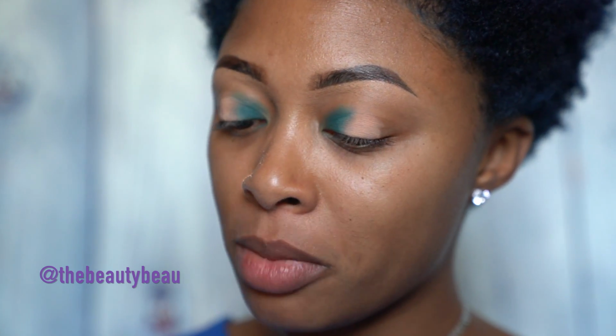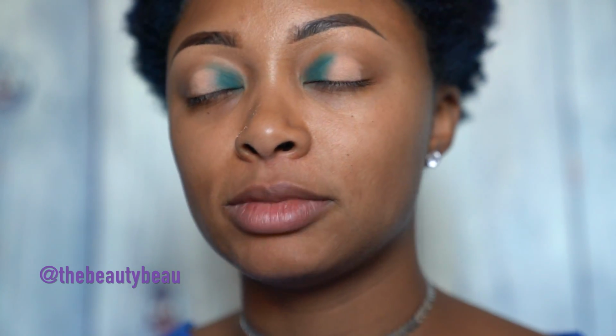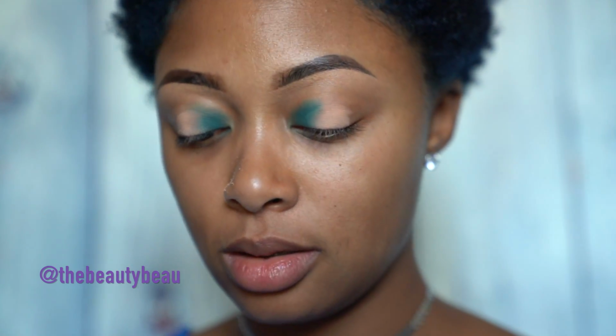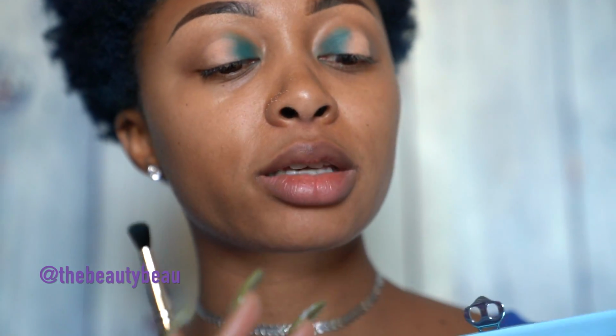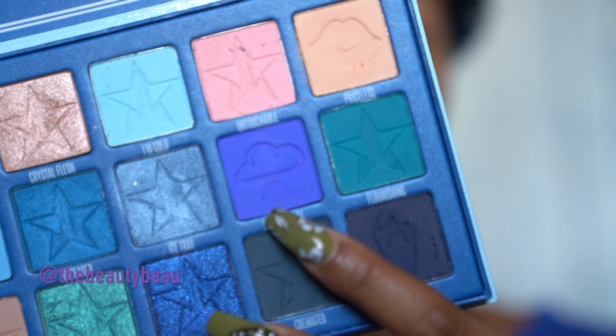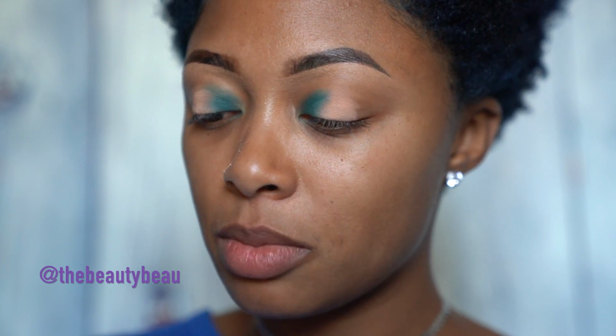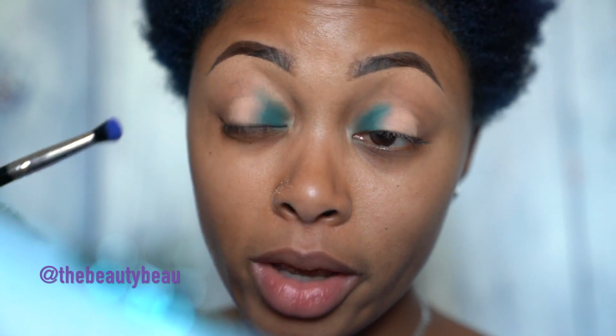For the outer V, I'm taking this gorgeous color called Blue Monday. I know this is not safe to use around the eyes. I'm not going to get into that right now, but that kind of ticks me off. Like, why make an eyeshadow palette if some of the colors aren't safe for the eyes? Whatever. This color is called Blue Monday. I'm going to use it anyway and hope I don't die. Using the same brush, I'm going on the outer V with this. Maybe because it's not inside my eye, it won't matter.